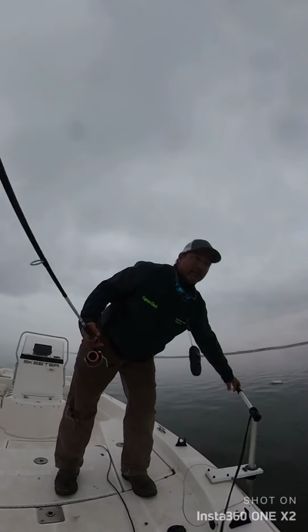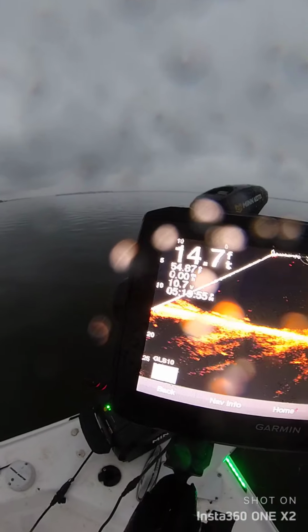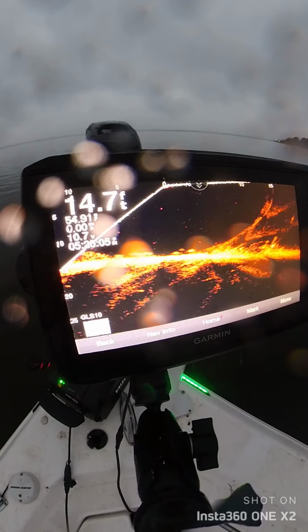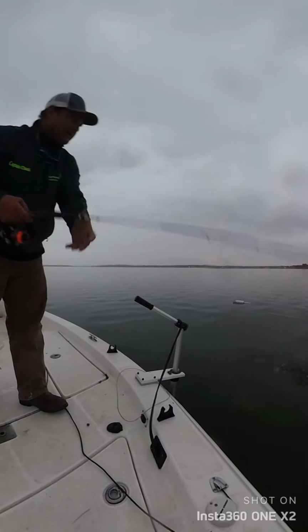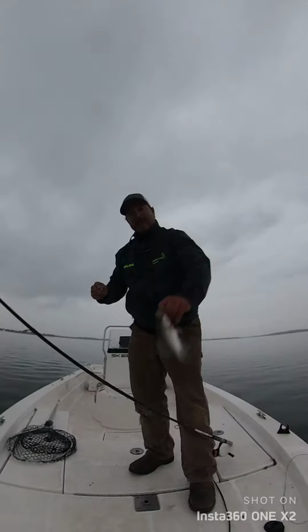All right, well, should we call it on that one? Or should we catch one more? I'm just looking on the screen to see where I want to drop. We'll see if we can get one more before we call it. See all the fish kind of moving through there. Oh, there he is. Nice. This is the first small crappie that I've seen today. All the other ones have been really nice, thick crappie. But little ones have got to eat too.